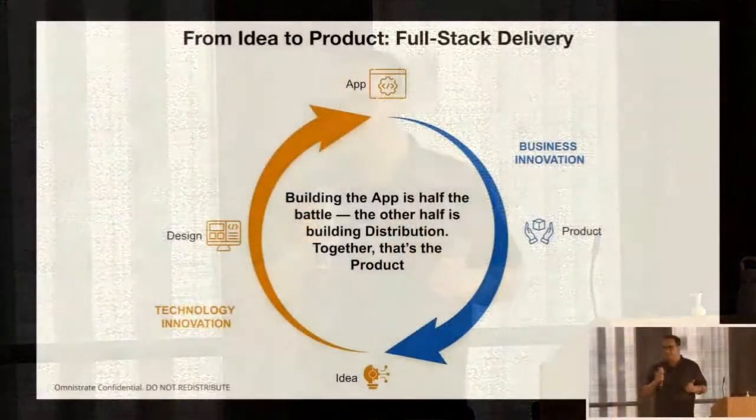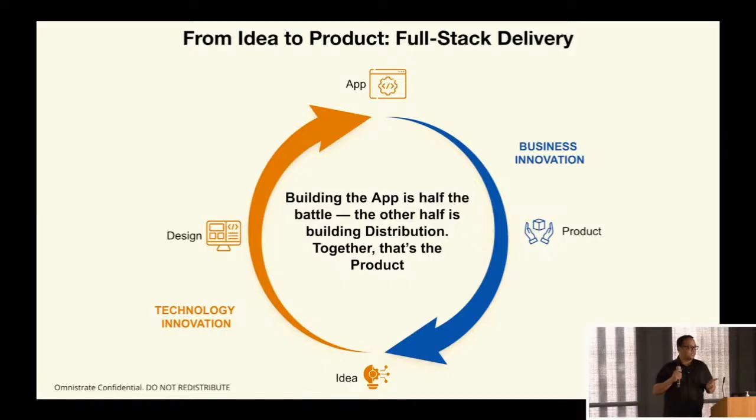And that's all about it. You don't have to worry about managing tenants, subscriptions, deployments, infrastructure, billing, automating operations, integrating with different developer tooling, either open source or SaaS integration. All of that is taken care of.